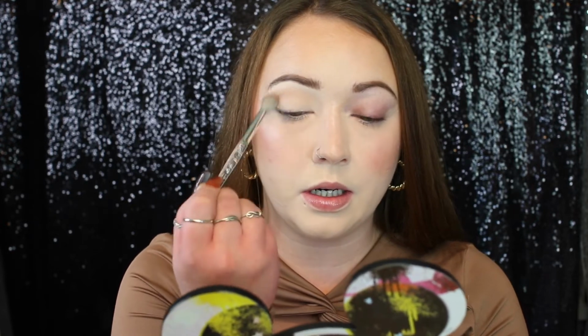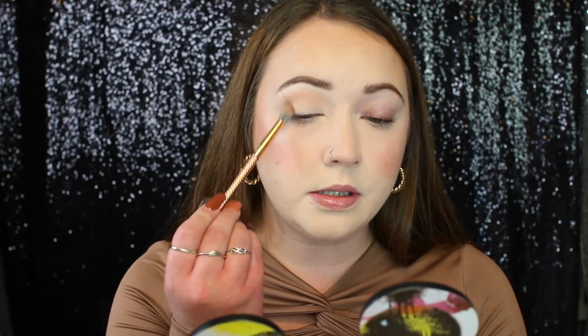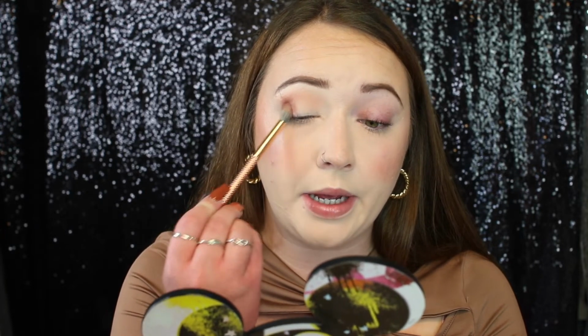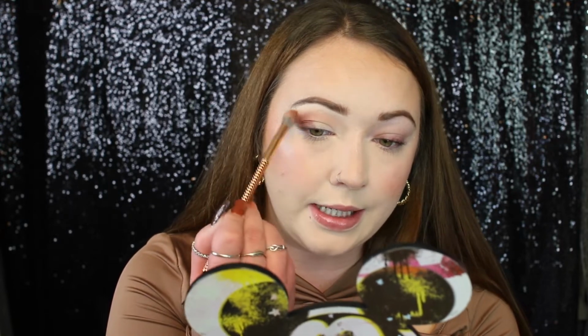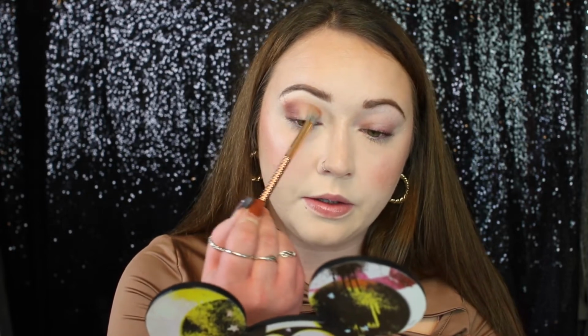Ooh, that is a pretty shade and a nice wash of color. That is a really, really nice soft shade. I like that a lot. Now I'm going to take the shade Rosy, and I'm taking this on a Moda blending brush. This picked up quite a bit of product. I'm going to start tapping this along the outer V. So even though this shade looks like it has some glitter in it in the pan, it doesn't show up on the eye at all. Maybe I was tripping and there actually isn't any glitter in this shade because I'm not seeing any on the lid at all. So I'm very lightly going to start blending this shade into the crease.